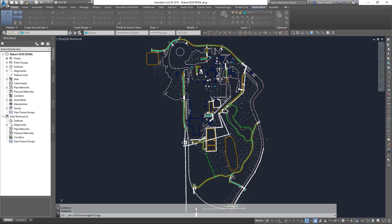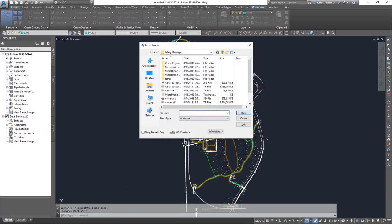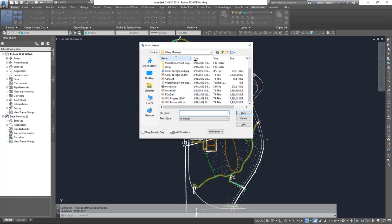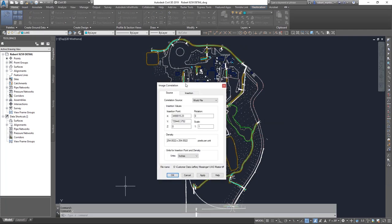Now then, I am going to insert this, and this is going to come in wrong, but let me show you. The command you use is MAPIINSERT. Map insert, okay? So we call this thing UAS Master GeoTiff 2, the one I just created. I'm going to say okay. And there again, it comes in out of the screen.